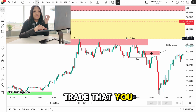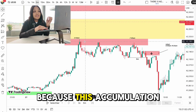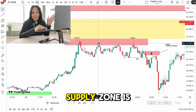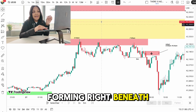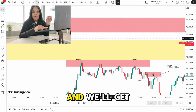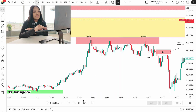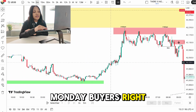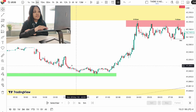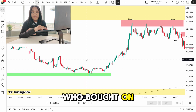This is a trade that you have to be afraid of being stopped out of. Why? Because this accumulation supply zone is forming right beneath imbalance, right beneath an area of interest. And we'll get into that a little bit later, right? So for now, check out those Monday buyers right over here to the left. Here they are. So these are all the people who bought on Monday.